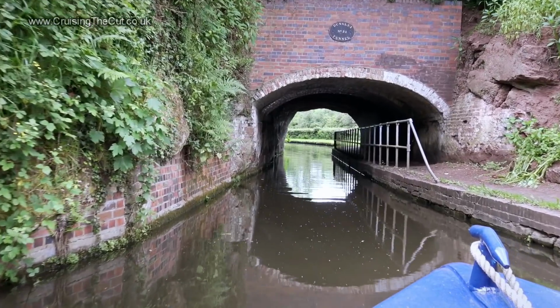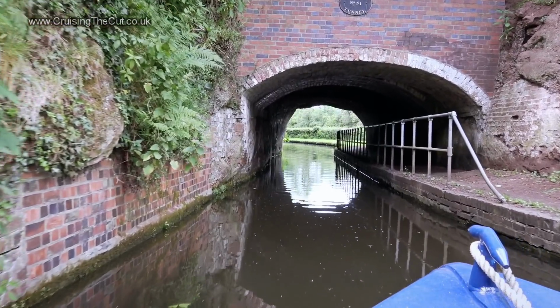I have now cleared Stourport Lock. The next thing I come up to is something that claims to be a tunnel, but at only 25 yards long, I'm not really sure it should hold that distinction. That would be the Dunsley Tunnel. I'll let you enjoy the trip through.